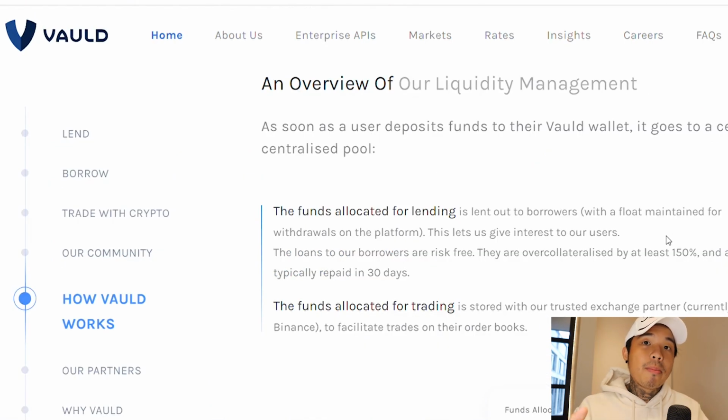Also, if you want to understand more about their liquidity management, if you're afraid of investing in a new trading platform, you can take a look at the overview right here. The funds allocated for lending is lent out to borrowers, meaning that all the interest they get, they're going to give it all to their users. So the loans to the borrowers are technically risk-free and they're over collateralized by at least 150%. And also the funds allocated to trading is stored on the trusted exchange partners.